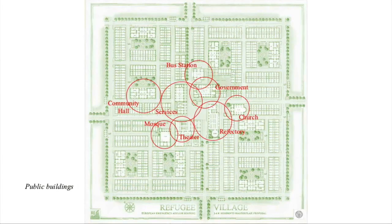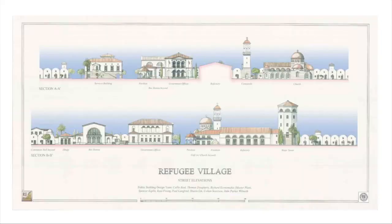So we had bus station, government building, church, refectory, theater, mosques, services building, community hall, etc. And these are the section cuts, and these drawings here, which were finished very recently, show cuts through the urban template, the master plan, where the public buildings have been designed.